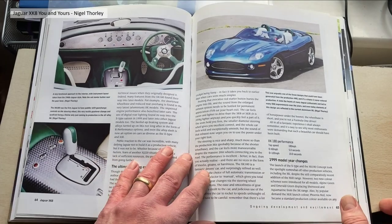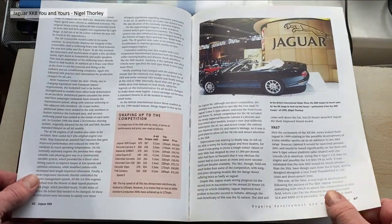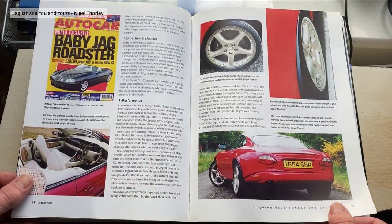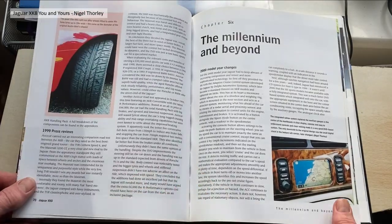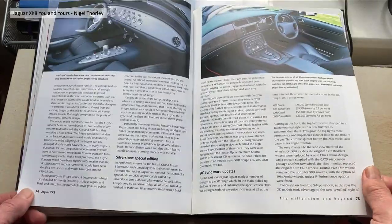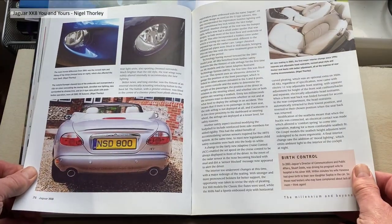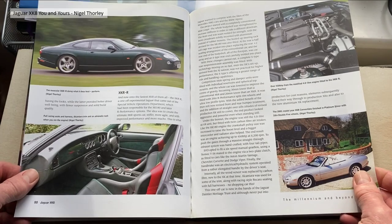Now, chapter 5 then is the XK180 and the model changes to 1999, including the performance kits that started to be touted or sold. So Millennium and Beyond is basically model year changes from 2000 to 2002. The flush fitted fog lamps, dual rear lamps, all that sort of stuff.